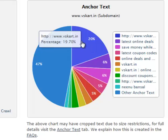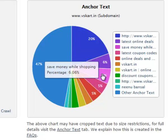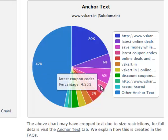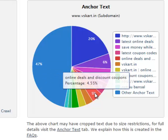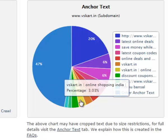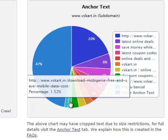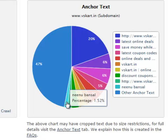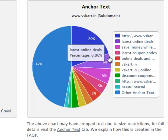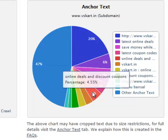Now the next one, 20% is the actual URL, that's fine. Next one, 6%, latest online deals. Okay, that's a keyword, 6%, probably a bit high. Save money while shopping, 6% again. Latest coupon codes, 4.5%. Online deals and discount coupons, 5%. And then we've got a brand version of the URL. Brand version of URL with a keyword, 3%, discount coupons India, a particular URL, internal URL there. I'm not sure what that is, might be someone's name, I'm not sure. But basically this site here has got 6%, 5%, 4.5%.